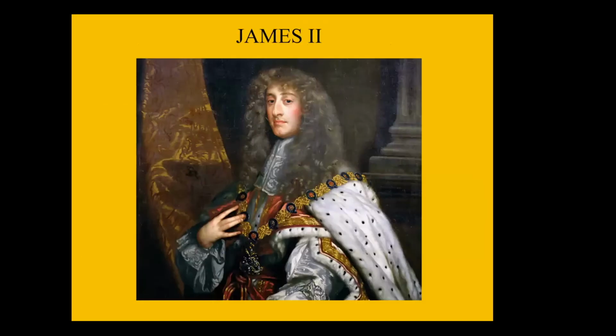Bit about James II now of England, or James VII of Scotland. Born 1635, son of James I. He was with his father at the Battle of Edge Hill in the Civil War. I think he was about 12, 14 at that stage, and nearly got captured. He was in charge of the firefighting in the Great Fire of London, 1666.